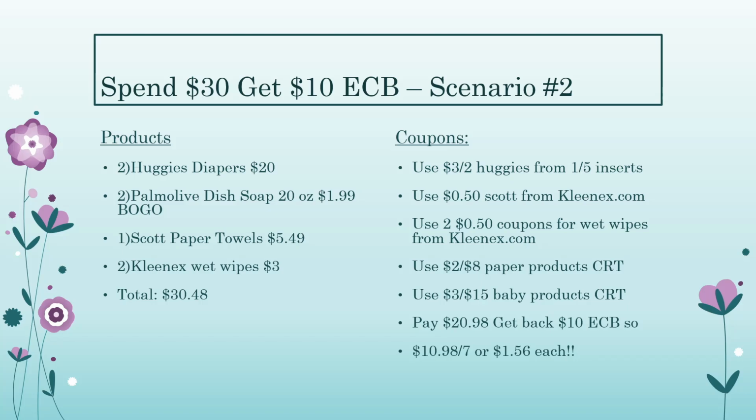Now, keep in mind, we may not actually be paying $20.98 out of pocket. I will put together my transactions and how we're going to roll our extra bucks to keep our out of pocket as low as possible. So you may be spending even less than $20 for all of these items. So stay tuned on Sunday for my CVS haul video, where I will post my printable breakdown with all the transactions that I do and in what order to keep our out-of-pocket as low as possible, because that is the name of the game.